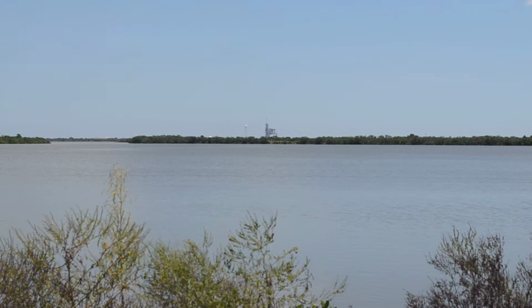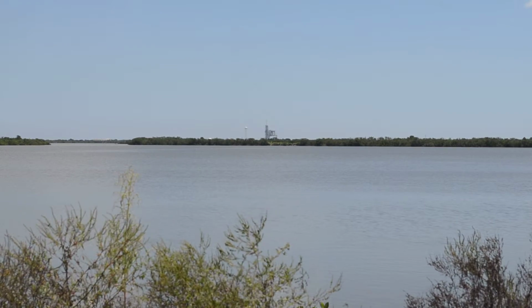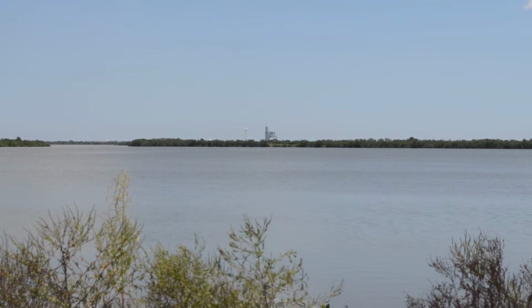And you're looking at live views from the Kennedy Space Center. For SpaceX CRS-12, the Falcon 9 sits on the launch pad with the Dragon packed with supplies for the International Space Station. After a launch, SpaceX ascent commentary is performed by several people.